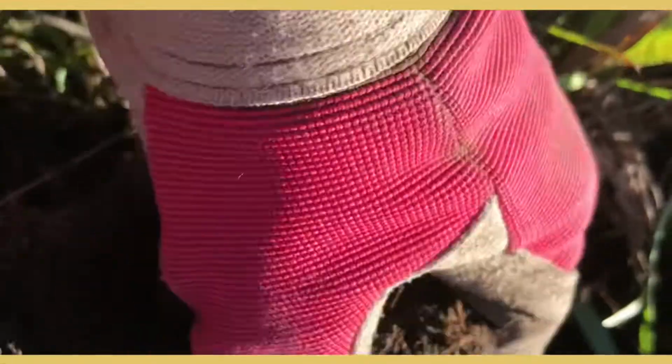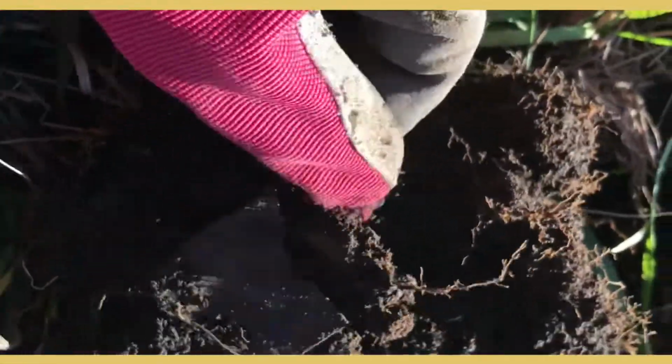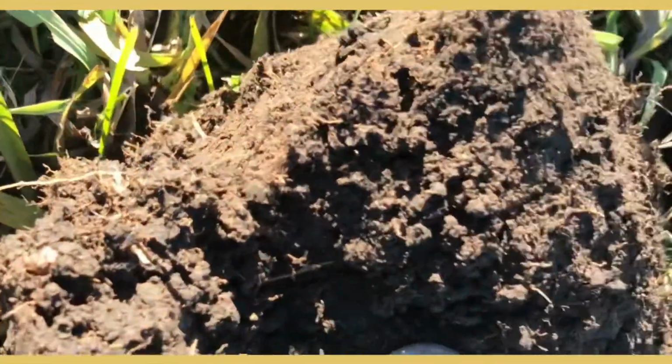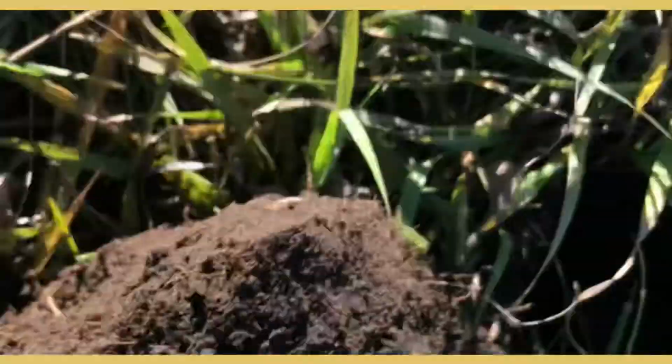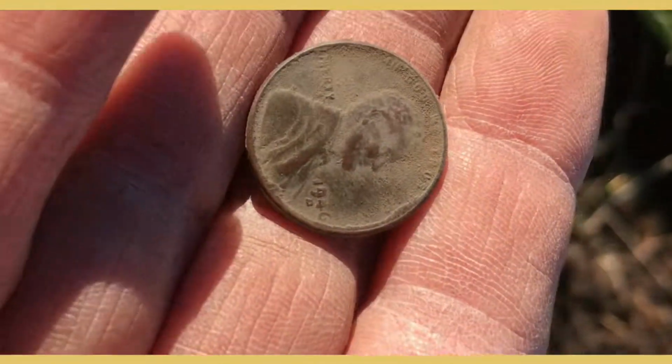Hopefully it's not a pull tab. Nope, it's junk. Man, that sounded like a nickel. Let me keep going. I picked up an old nickel a second ago right next door to this hole, and it's a '56. It wasn't super old, wasn't a war nickel.